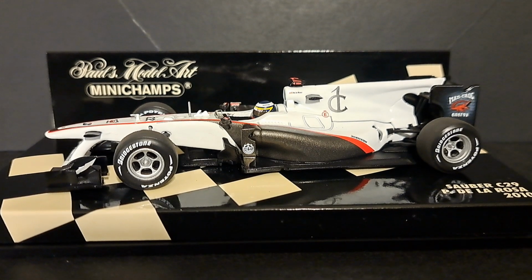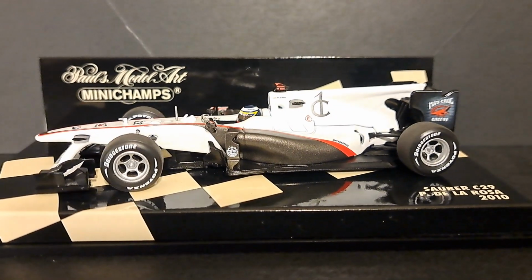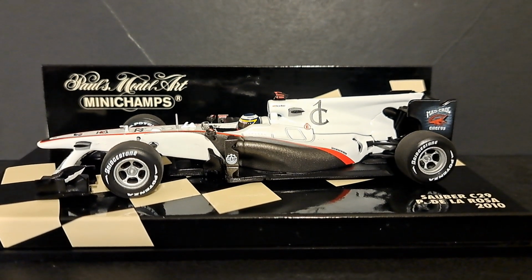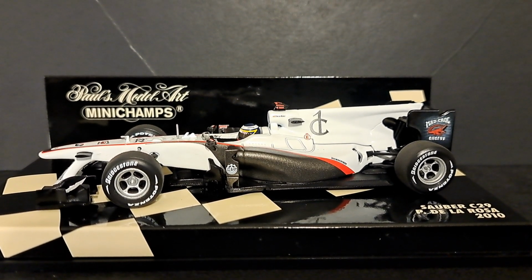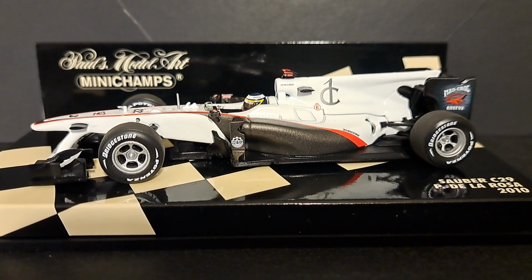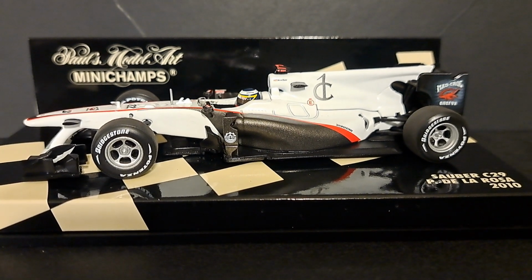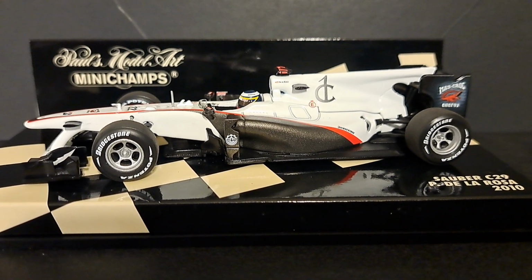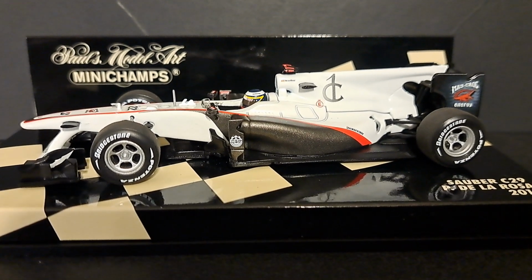Today, I'm going to present to you a 1:43 scale Mini Champs Sauber C29 that was driven by Pedro de la Rosa in 2010. Now, I just got back from the historic racing classic at Road Atlanta, where I saw quite a few old cars. There were no Formula One cars there. Not much to my surprise, but one can always hope.